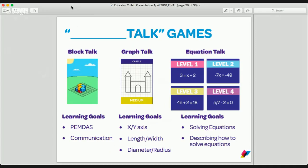Another version of the talk structure is block talk, and block talk actually uses physical blocks that the doer in this instance is building a 3D structure based on what the describer is explaining. That learning goal has to do with order of operations, or PEMDAS, and also communication. And the other two versions are graph talk and equation talk, which also use paper and pen or pencil.